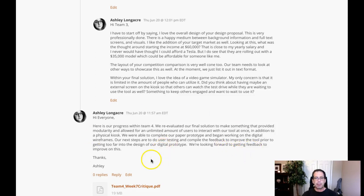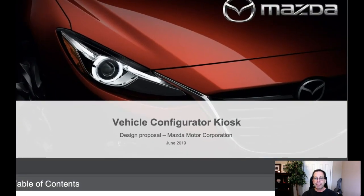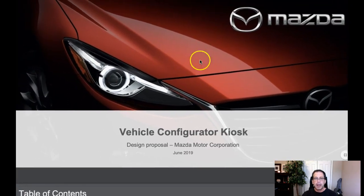All right, let's go ahead and jump over to the presentation. All right, really great start. I'm going to just reduce this a little bit in the screen because I want to be able to fit it in the window. Okay, all right. Great cover, good job.